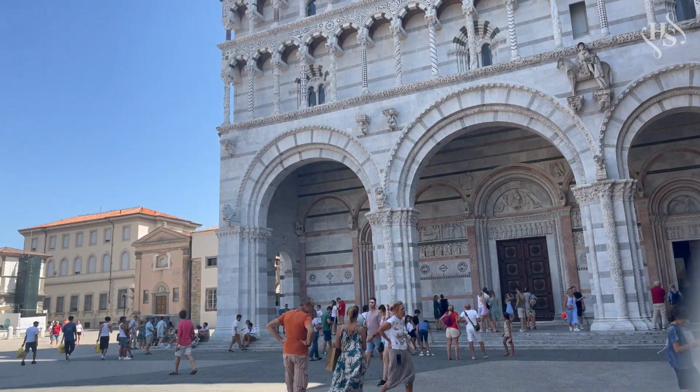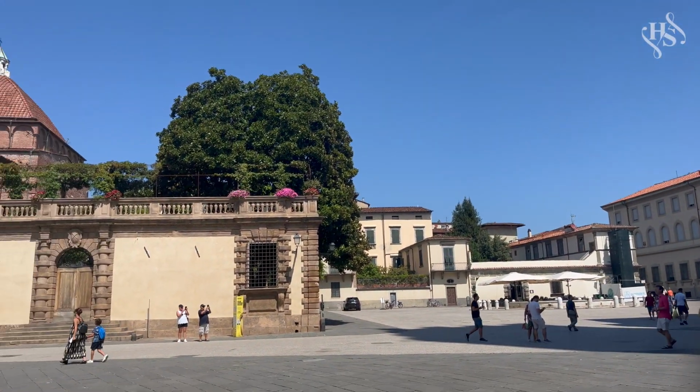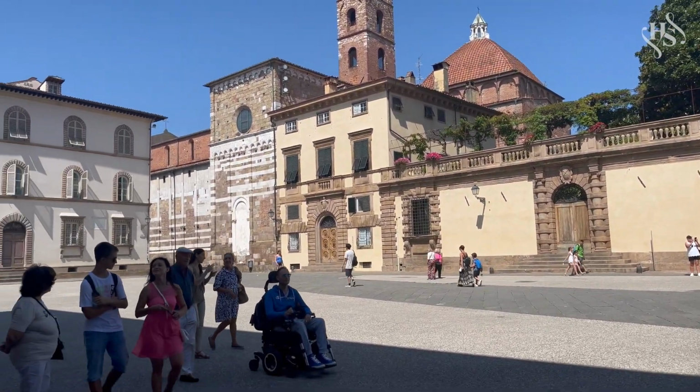Viareggio, a nearby coastal town, celebrates the Carnevale di Viareggio, one of Italy's most famous carnivals, with extravagant parades and floats.